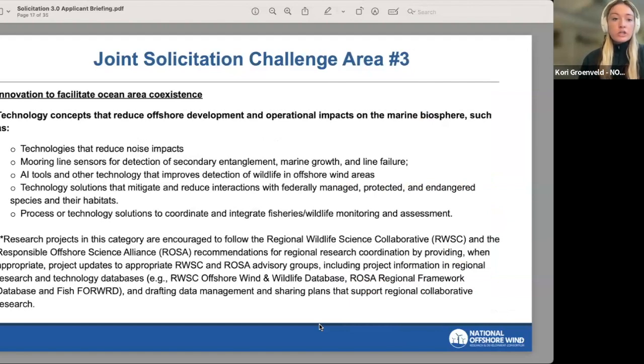Then the third challenge area is innovation to facilitate ocean area coexistence. So this really involves technology concepts that reduce offshore development and operational impacts on the marine biosphere, such as technologies that reduce noise impacts, mooring line sensors for detection of secondary entanglement, marine growth, and line failure, AI tools and other technology that improves detection of wildlife in offshore wind areas, technology solutions that mitigate and reduce interactions with federally managed, protected, and endangered species in their habitats, and process or technology solutions to coordinate and integrate fisheries, wildlife monitoring, and assessment.